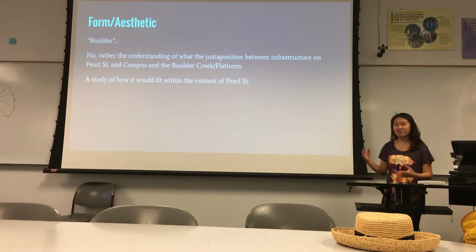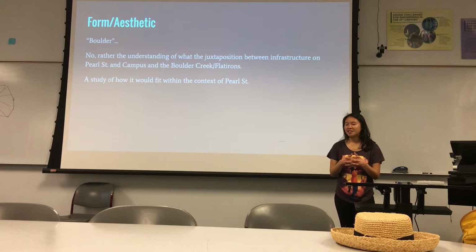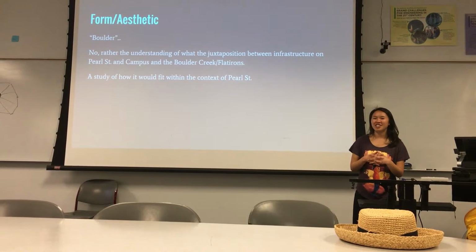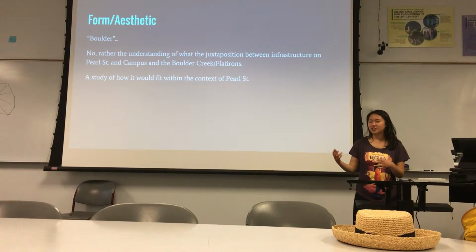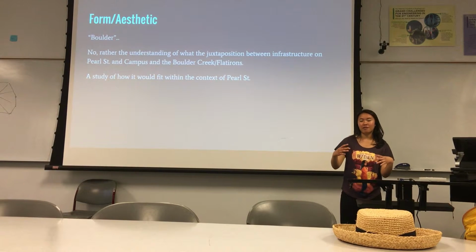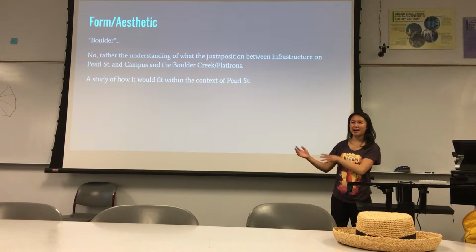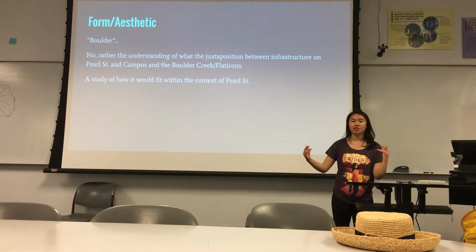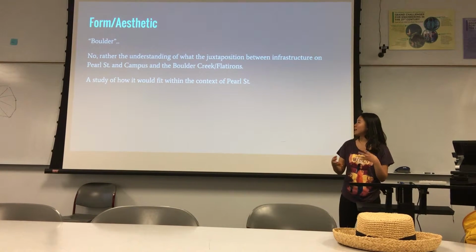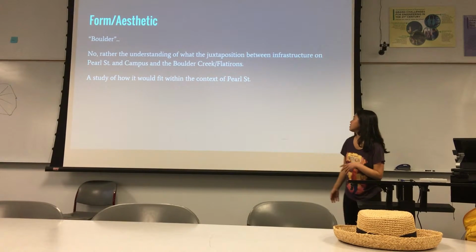I was thinking about my form and my aesthetic or concept, and I was thinking, oh, Boulder. The concept is Boulder, but that seems really generic. So, the juxtaposition. I was thinking of what Boulder really is for people, and I think it's Pearl Street. We have all of the infrastructure, but then there's Boulder Creek, there's campus, and there's the Flatirons. So it's this juxtaposition and integration of nature and the city coming together. I want to integrate that in my design, and I'm brainstorming right now how that would look in its physical form.